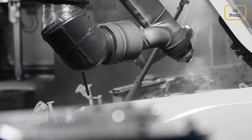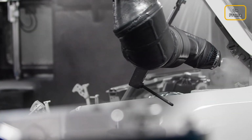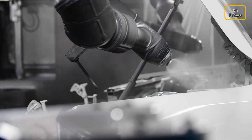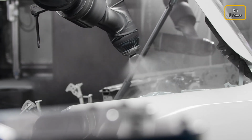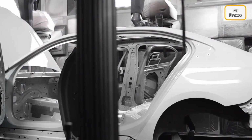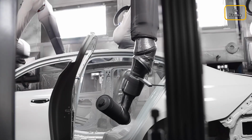This coating process ensures even coverage and excellent corrosion resistance. Sealing and sound deadening. Sealants are applied to the seams and joints to ensure a watertight and airtight finish. Additionally, sound deadening materials are applied to the interior surfaces, reducing noise and vibrations, which is crucial for the luxurious feel of the 5 Series.